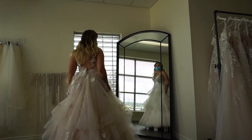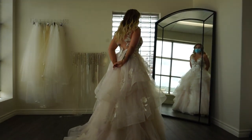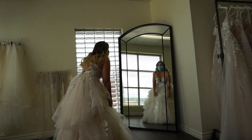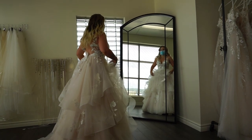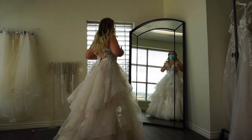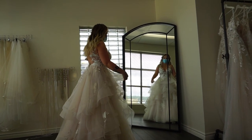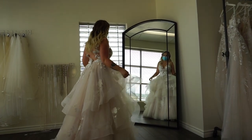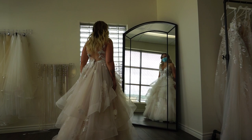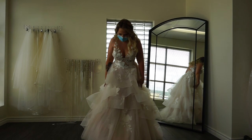I don't know if I like it as much as the first one, but I do love it. I think this is throwing me off. I like the second one. You know what I love, maybe? I love the straps, because I think you would be so comfortable. The top fits you so nicely. These are a little much. It's really beautiful though. The dress looks like it was made for you. I feel like a little fairy. I just want to prance around in it.